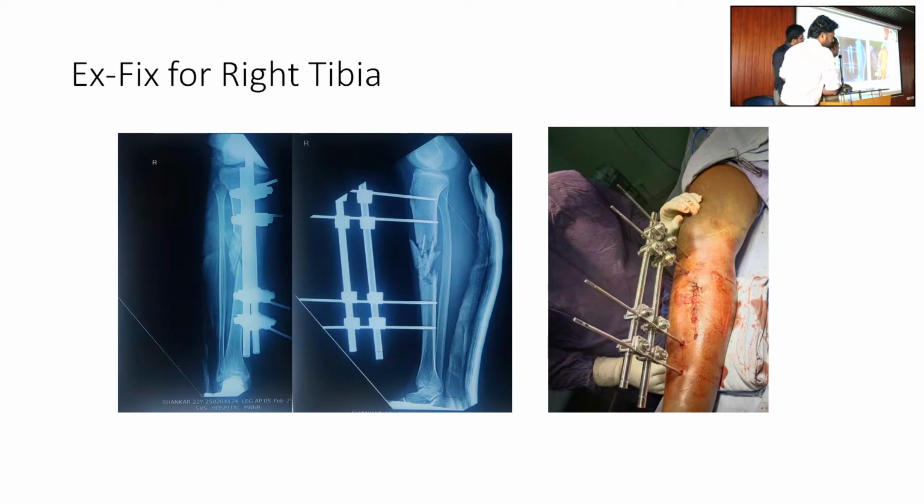How come the fibula has escaped so much of violence to the tibia? It's not a direct hit. Direct onto the shin. It must be a very hard metallic object. Right.